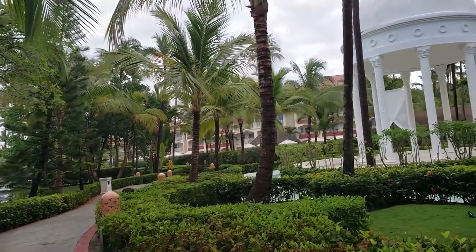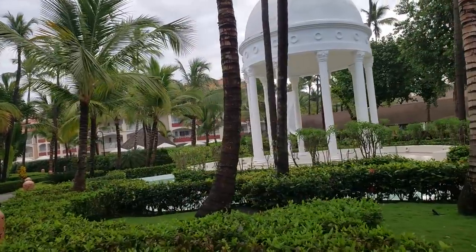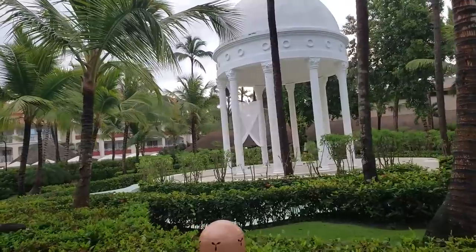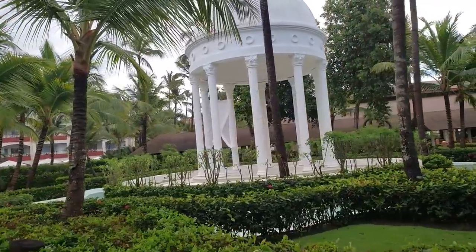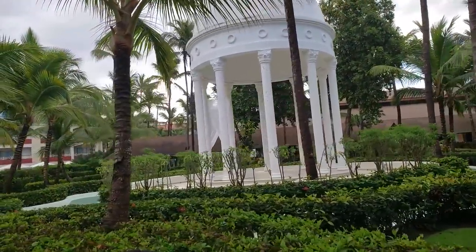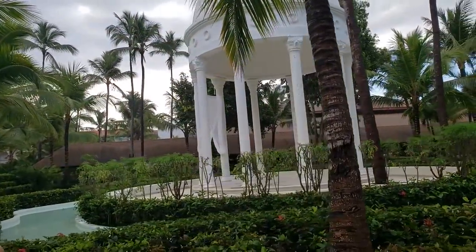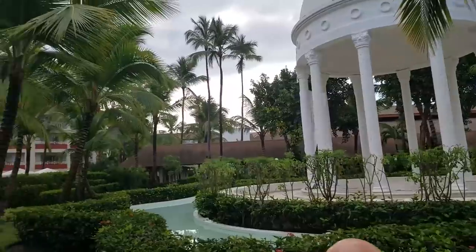And we've seen somebody in there every night. Last night there was a group of people, probably six or eight people, having a private dinner. Every other night it's been a couple, a man and woman, having a nice candlelit dinner. They bring your dinner out to you, and even when it's raining, it's still nice inside there.